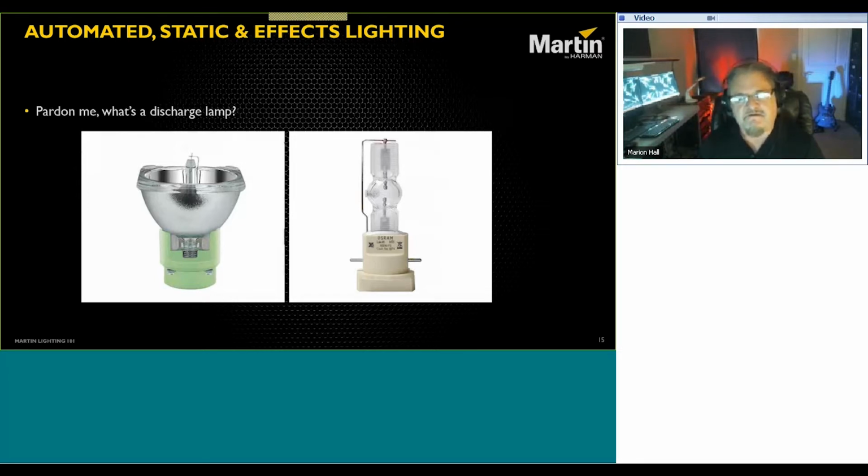And the other thing about discharge lamps, even though they're extremely bright and so forth, is they actually over time will degrade. They'll eventually have to be replaced after 700 or 800 hours. Some of them go as long as 6,000 hours. So you're always going to have to constantly replace the lamps.